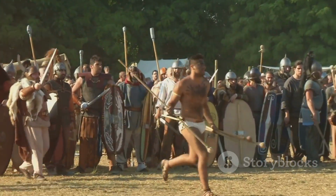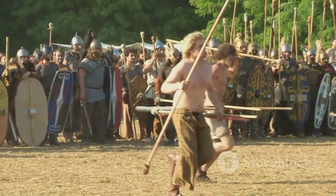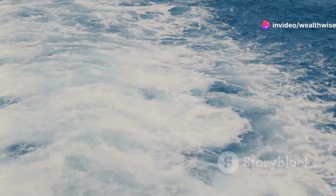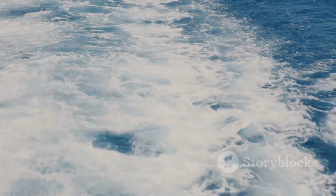First off, let's set the stage. The Battle of Actium was a pivotal naval confrontation that took place in 31 BCE. This battle was a turning point in Roman history, marking the end of the Roman Republic and the rise of the Roman Empire under Octavian, who would later become Augustus.